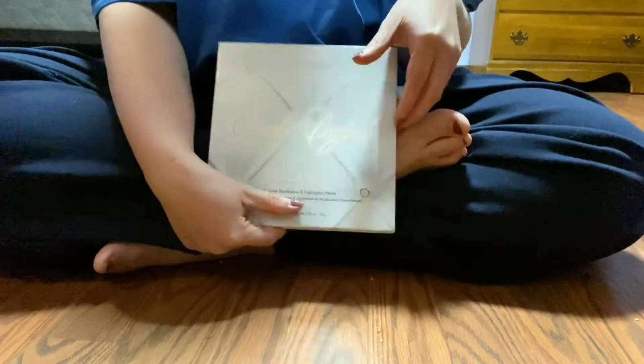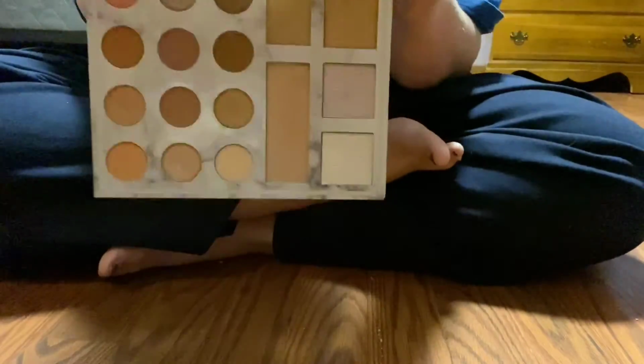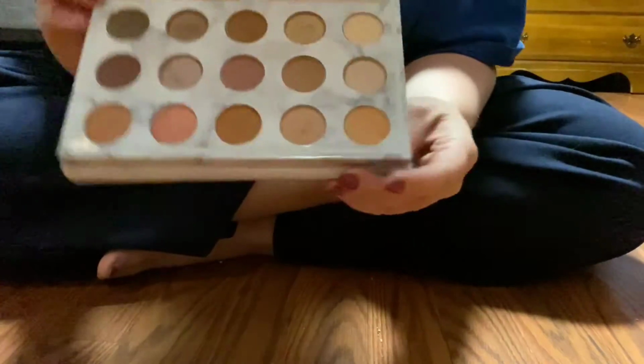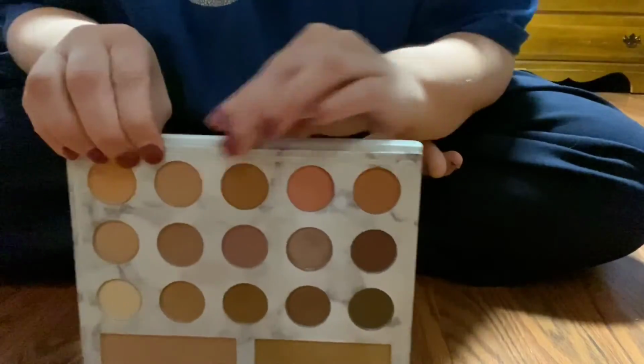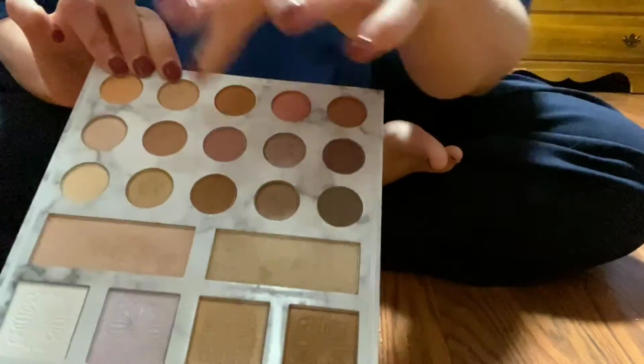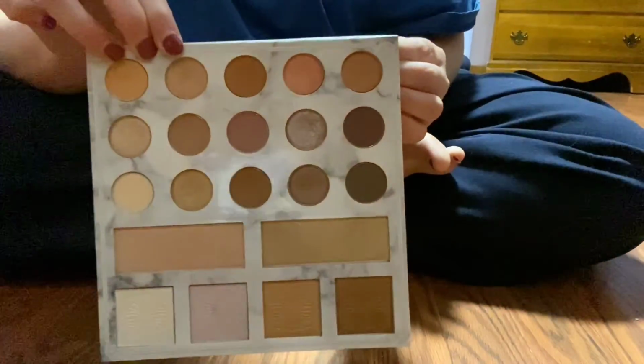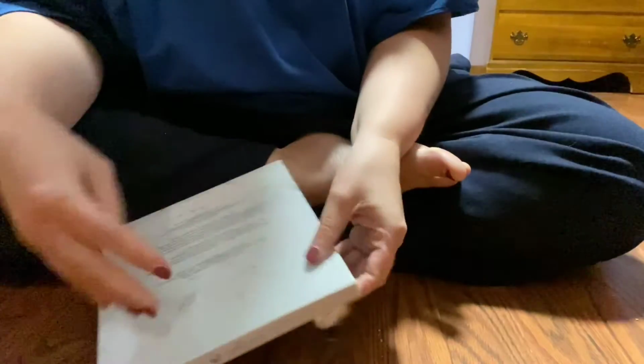But who knows. And the last but not least, my BH Cosmetics Carli Bybel palette. I will never get rid of this. I do not use any of these over here. But I do use these colors. These colors are very pretty. They're warm tones. You got your cool tones. You got your shimmers. You got your mattes. It's just very pretty. So, I will forever keep that.